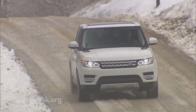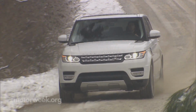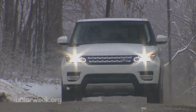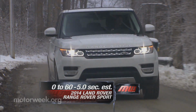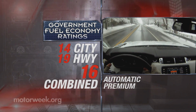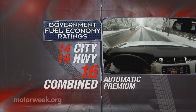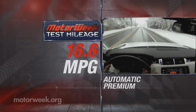While the standard V6 is probably more than up to the task of carpooling and mall running, it's big V8 power that we crave, and the Sport has a huge amount of it, delivering it in a very luxury car-like fashion. Acceleration is brisk, hitting 60 in as little as 5 seconds. Of course, you have to pay on the back end with government fuel economy ratings of 14 city, 19 highway, and 16 combined. We manage 16.6 miles per gallon of premium in mixed driving.